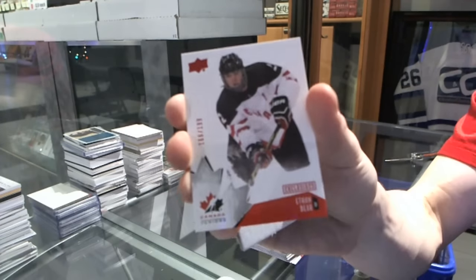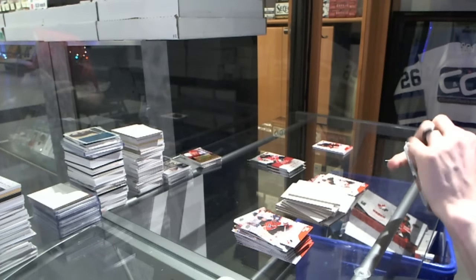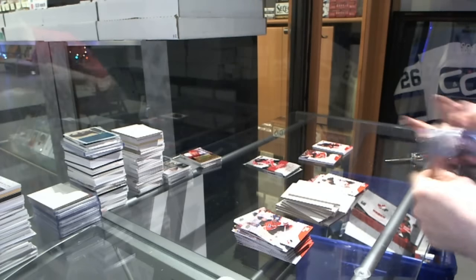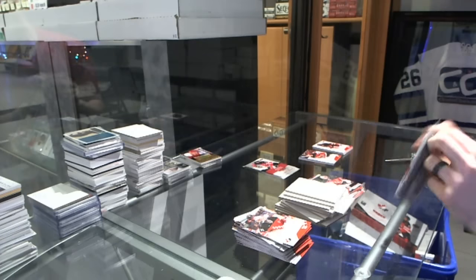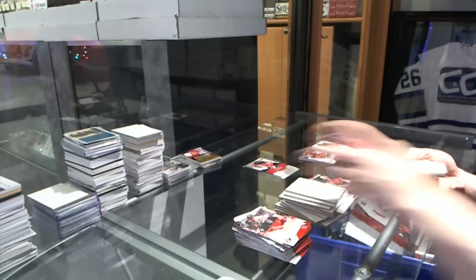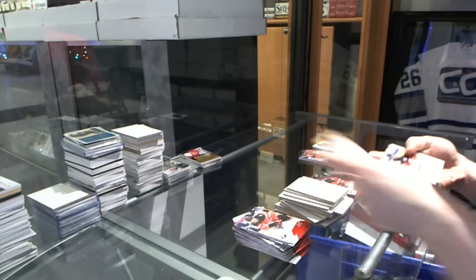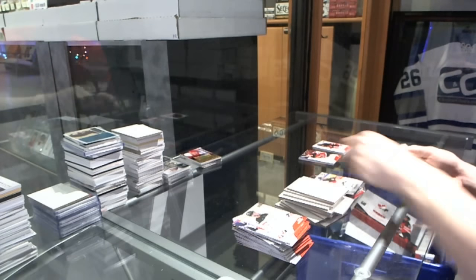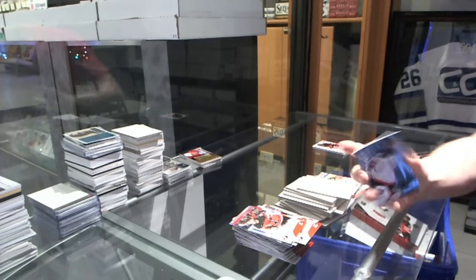Exclusives number to 199, Ethan Bear. Hydro Zach Fucale. Base gold Frederic Gauthier. Base jersey Devon Sidoroff. Hydro Brett Howden.